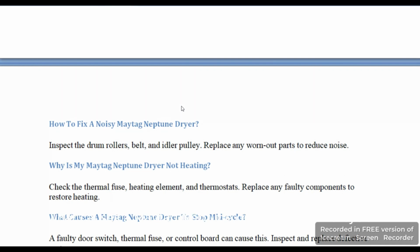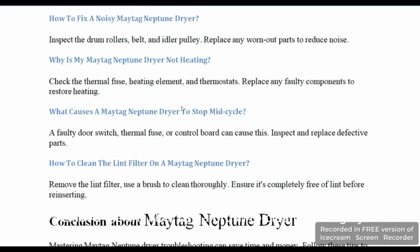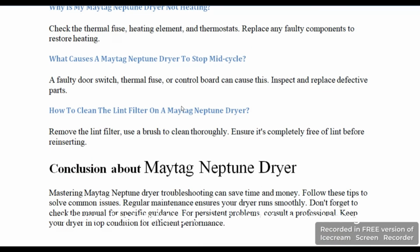What causes a Maytag Neptune Dryer to stop mid-cycle? A faulty door switch, thermal fuse, or control board can cause this. Inspect and replace defective parts. How to clean the lint filter on a Maytag Neptune Dryer? Remove the lint filter. Use a brush to clean thoroughly. Ensure it's completely free of lint before reinserting.